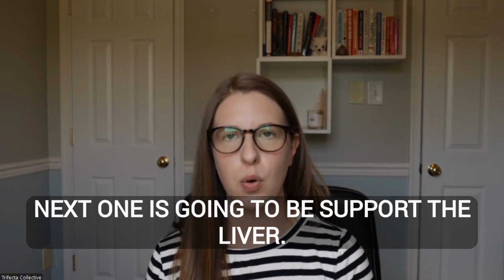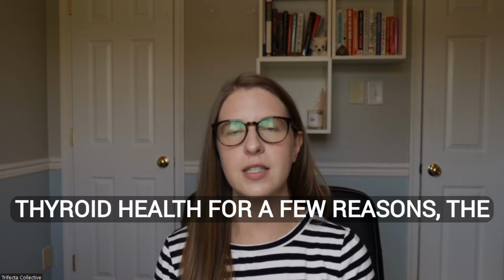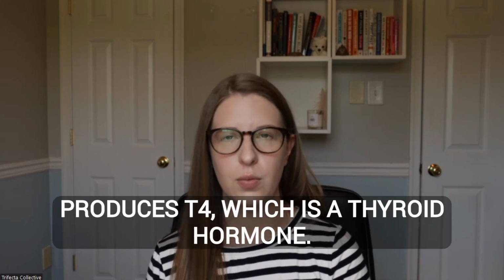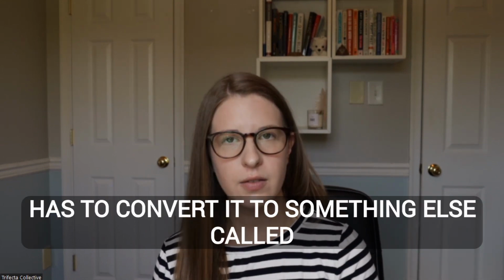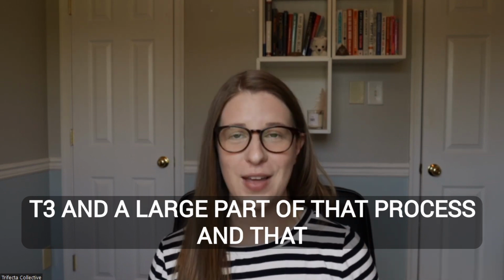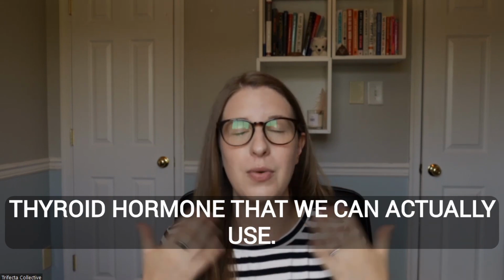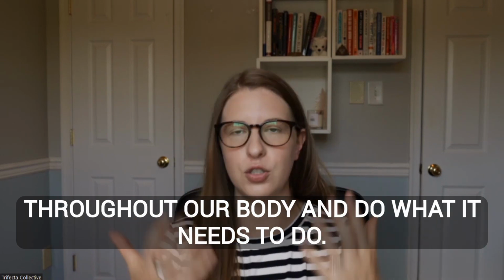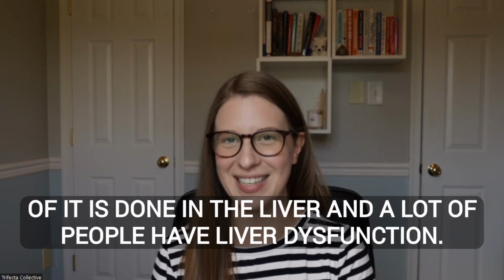Next one is going to be support the liver. The liver plays a really big role in thyroid health for a few reasons. The biggest one being that the thyroid produces T4, which is a thyroid hormone. Now, the body can't actually use that T4. It has to convert it to something else called T3. And a large part of that conversion from T4 to T3, so getting the thyroid hormone that we can actually use and that our thyroid can send throughout our body and do what it needs to do, a lot of that's done in the liver. Like 60% of it is done in the liver.